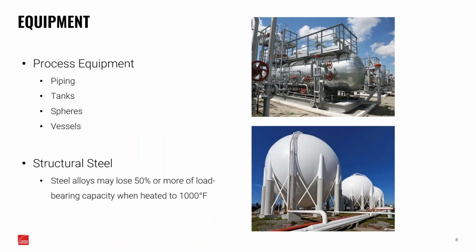Next slide, please. Within different facilities exist various types of equipment to be insulated, many of which require passive fire protection. As we mentioned earlier, insulation protects against rapid temperature rise by slowing the rate that an insulated substrate or structural element heats up. This provides more time until venting of the process elements such as pipes, tanks, and vessels. It allows for a safe and controlled shutdown of process equipment.